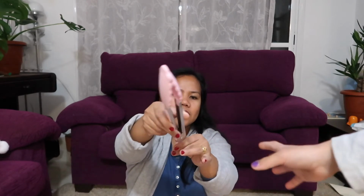So, ang cute, guys. So, bale, 12 pieces. So, may tong siya, guys, na kulay pink. All in pink. Ang cute! That is why, wow, ang lambot. It is really so nice.